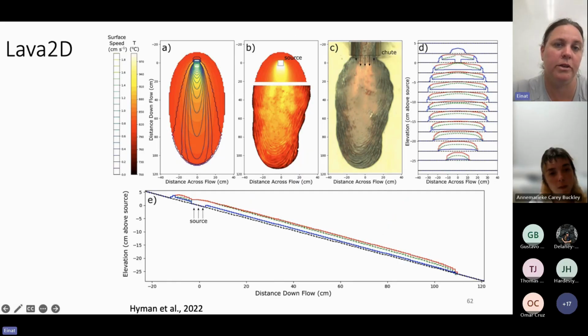benchmarked and tested compared to well-documented lava flow experiments that were done at the Syracuse Lava Lab. So this is a picture. This is a chute where the lava flows were coming from. These are thermal data with a forward-looking infrared camera, and these are the model results looking at advance over time. These are the flow thicknesses and the crust thicknesses across a cross-section in the flow, and there's a vertical cross-section that shows the flow thickness and crust thickness as it advances.